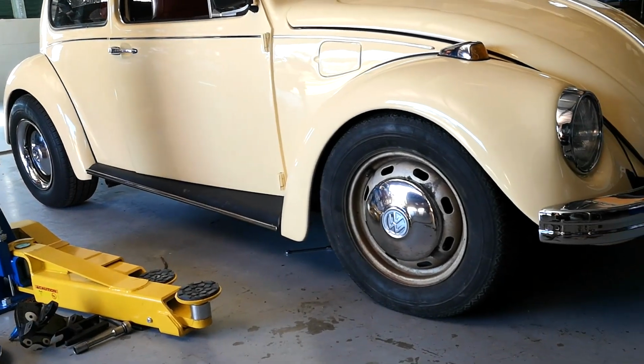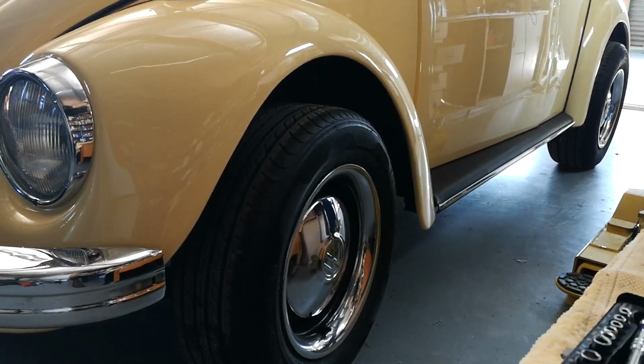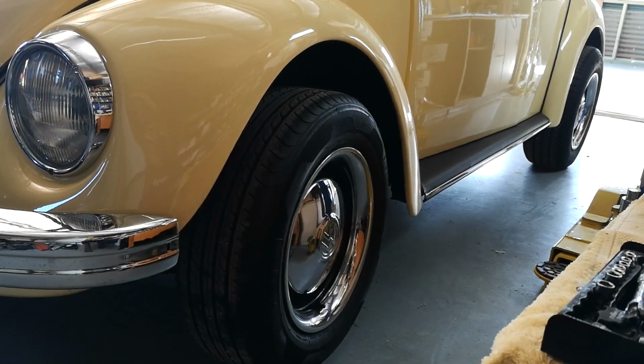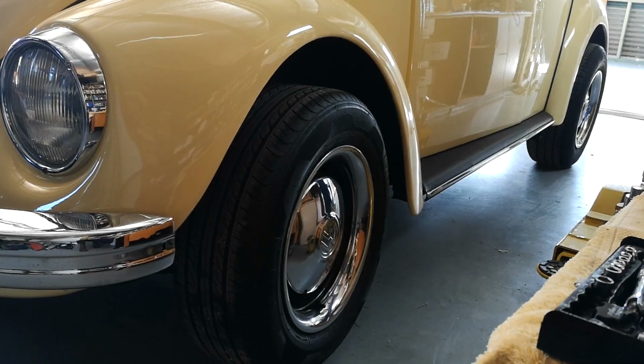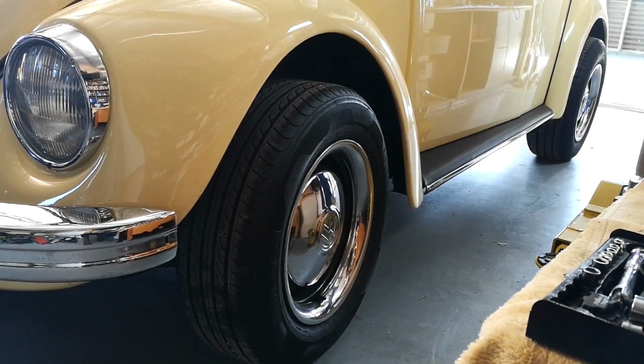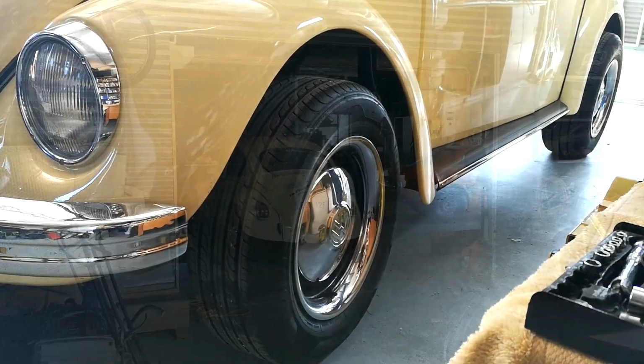I'll show you the other side and you'll see the difference. So this is what I started like. This is the 14-inch rim without the drop axle. Obviously I've just brought it down off the hoist, so the wheels are sitting a little bit skew, especially on the back. So I might just roll it out and see what she looks like.